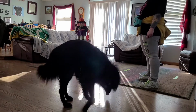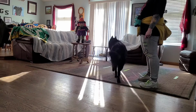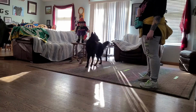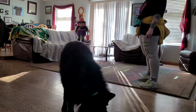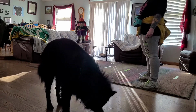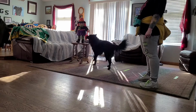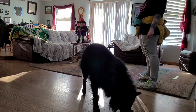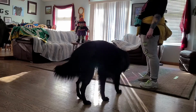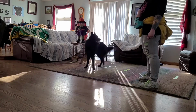Back to Atlas working with the Halloween decoration off in the distance. Jordan is now cueing him to go check it out fully. He goes up, nose targets the little bag that the decoration is holding, and he's doing so very confidently. This is a behavior he knows really well, and in this context is turning this situation that could be potentially scary for him into just a fun game that he can play.